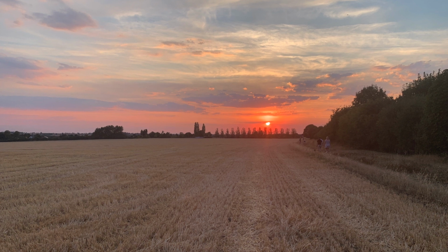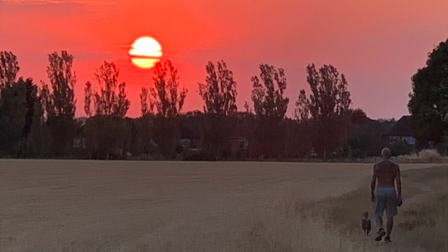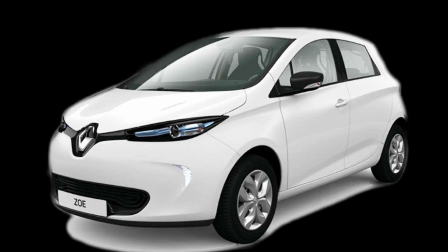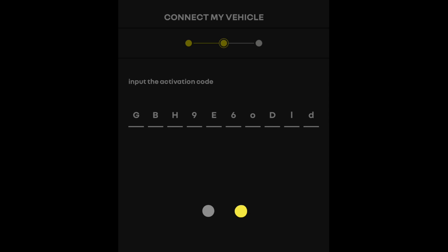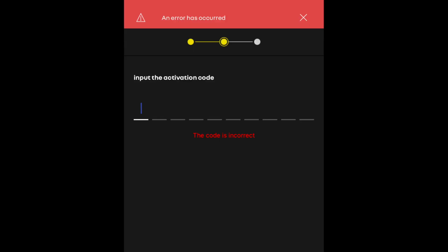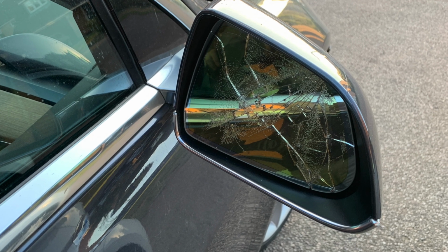Hi everyone, this is my August 2022 stats for our solar PV, Tesla Powerwall 2, myenergi zappi, eddi, Renault Zoe, Tesla Model 3 and so on. So costs, usage, stats, all those sort of things. So stay tuned, plus some updates on problems with the cars.